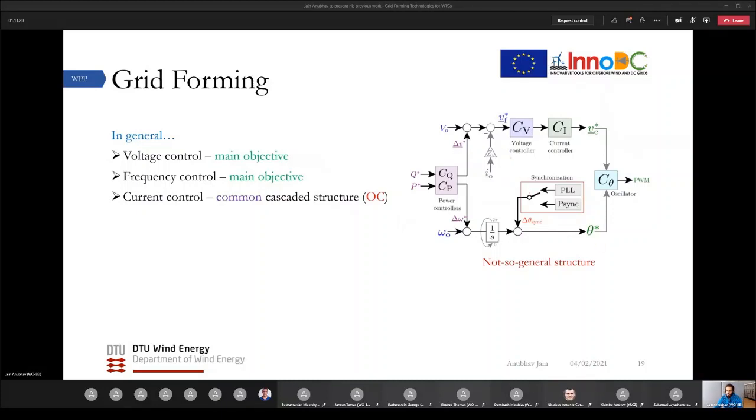And then the typical grid following controls require synchronism, right? So there is an external point of connection, and you regulate the power exchange in the grid with some power controls. But in the case of grid forming methods, the frequency is set by the method, right? So it's a voltage, it's an oscillator, and therefore there is a frequency control implemented.